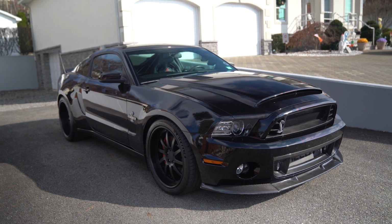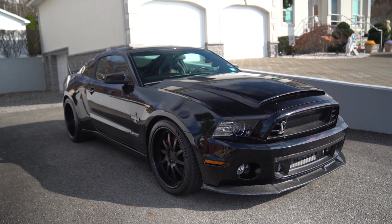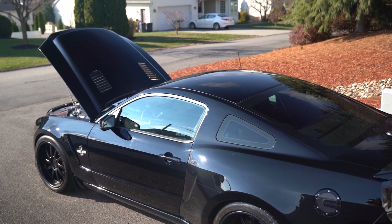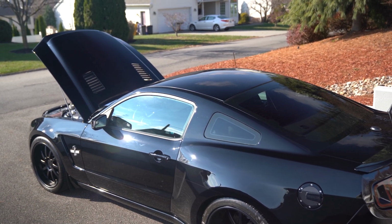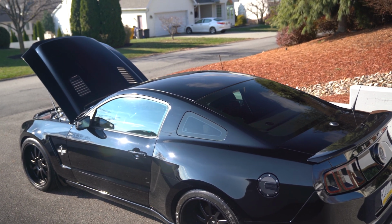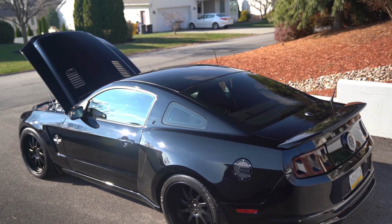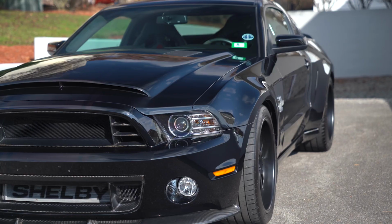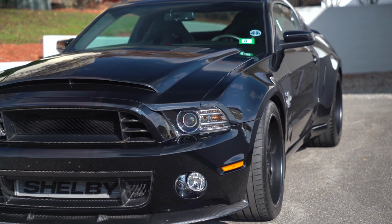These model years from 07 to 14 are significant. Not only was Carroll influential in the build of these cars, but they were all built on a GT500 body. After 2014, they were used on a GT Premium, a much cheaper option. When the Shelby badge appears together with the name Super Snake, you know it's going to be something unique, something only a Shelby can be.